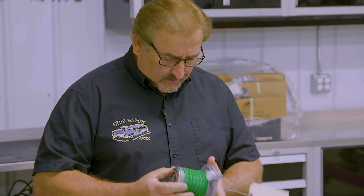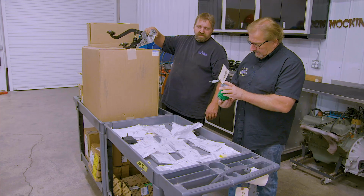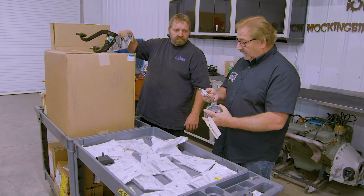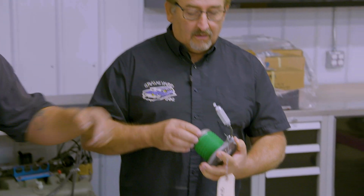You know what I think? As crazy as it sounds, I think that's a throwout bearing. It is. Well, that's a slave cylinder. Hand bearing. That's a slave cylinder? Yeah, when you step on the clutch. Gosh.